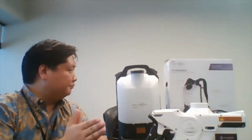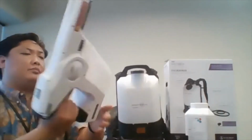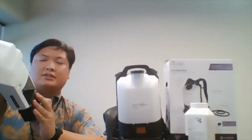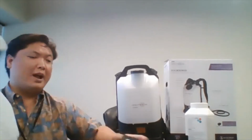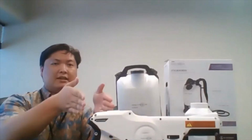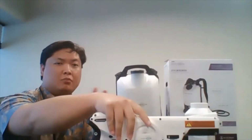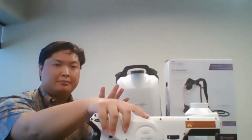So other than that, ESS is very simple. What we essentially do is, with these units, they have a battery, and of course they charge whatever particles and solutions that we have, and it allows the solution to stick to the surface. It's called wraparound technology. So say for instance, I put this sprayer up right here. I shoot my ESS sprayer right at it. It'll actually go around and it'll hug it and wrap around whatever surface is there, and it'll stick and hold to it. This provides maximum kill time.